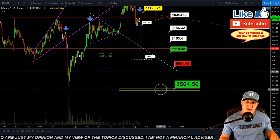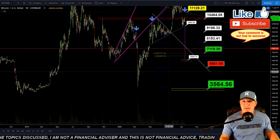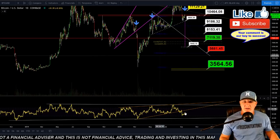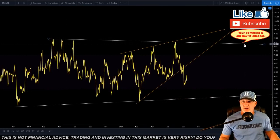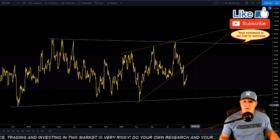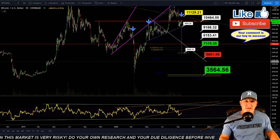And I do believe if that happens, it will probably be a quick wick. It would stop out anyone that longed here and had their shorts just below it. Let's take a look at the RSI. We already did that in the daily, so. But if we do take a look at this one, you can see my trend lines here. It does look like we're most likely going to come down, back down to this trend line. We'll take a look at a couple more things in a second.